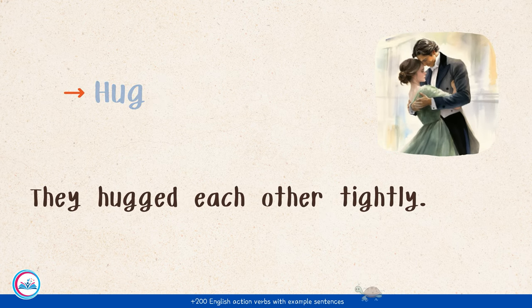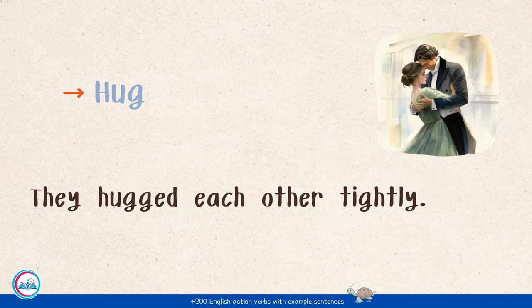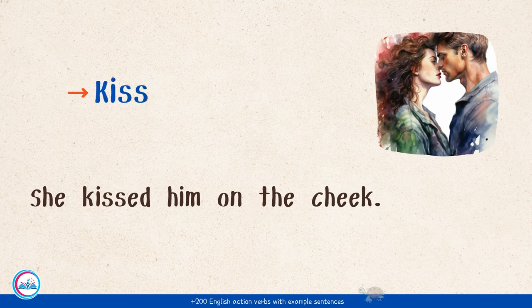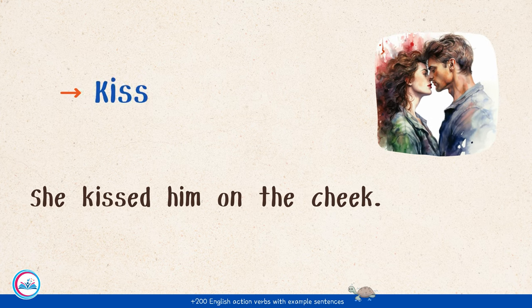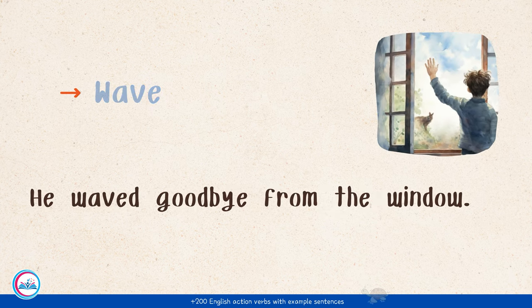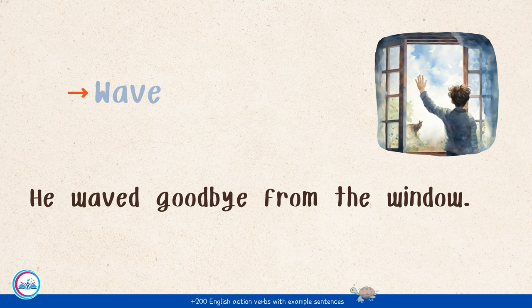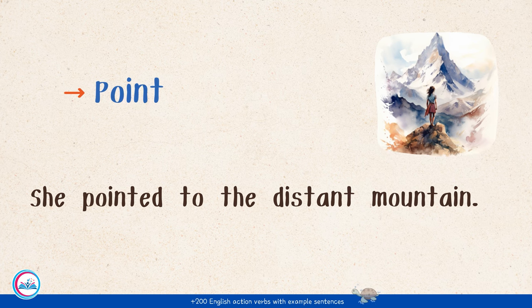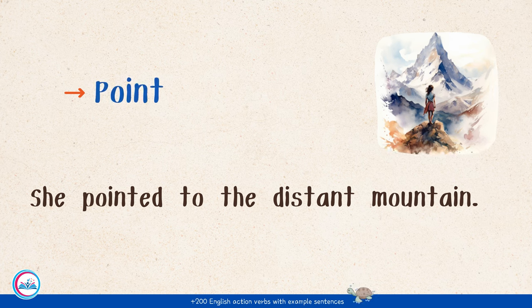Hug. They hugged each other tightly. Kiss. She kissed him on the cheek. Wave. He waved goodbye from the window. Point. She pointed to the distant mountain.